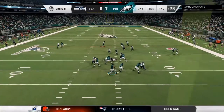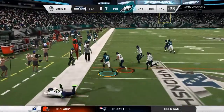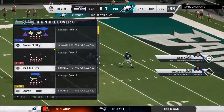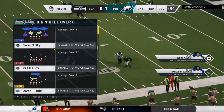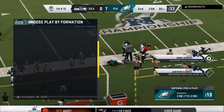On 2nd and 11 now. Wentz. It's caught by Jackson. It's a gain of 13 and a first down for Philadelphia. Good throw, good catch, but I really like the route. The drag and being able to run away from defenders. Hard to stick with them for that long.